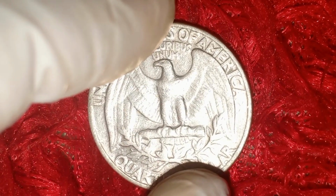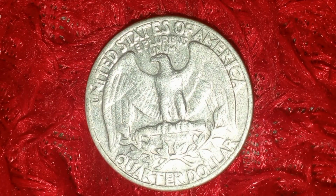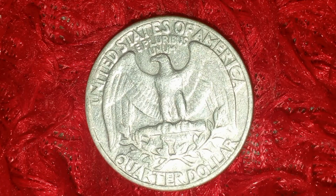However, what makes the 1971 quarter particularly interesting is its connection to some rare error coins that can sell for significant sums, and that's what we're really here to talk about today.